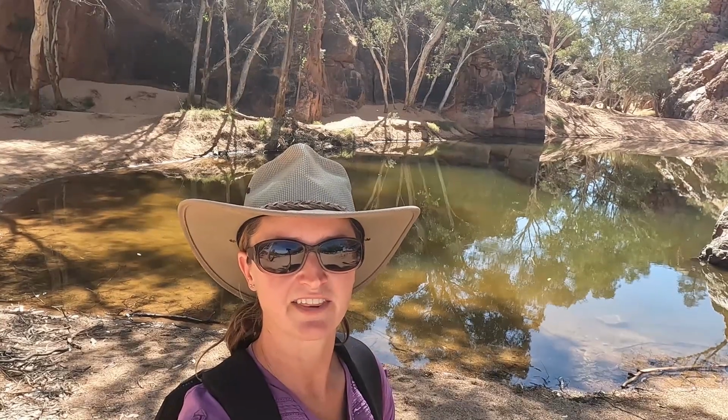Our next stop is Emily's Gap to see some Aboriginal rock art paintings. Unfortunately, there has been some rainfall and this lovely little waterhole behind me has cut the walking track to the rock art. So we're gonna have to call Emily's off. So we're gonna continue on to Jessie's Gap and hope that we have some better luck down there.